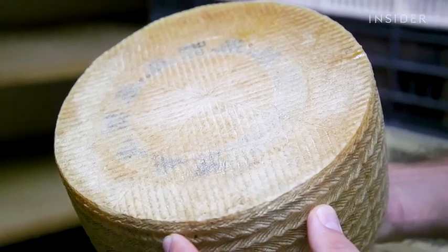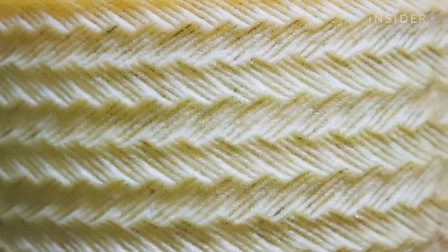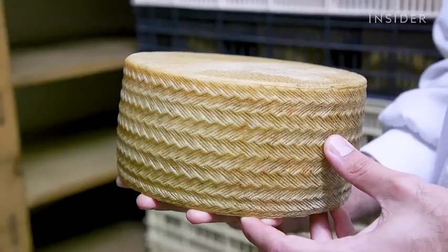Manchego cheese matures for at least 2 months. Cheese that matures from 2 to 6 months is called semicurado, and it becomes curado when the maturation exceeds 6 months.